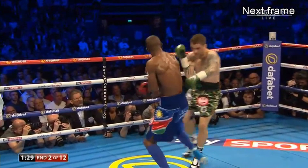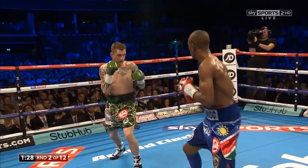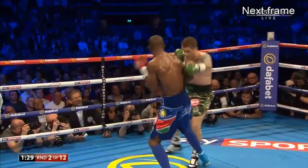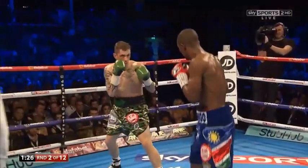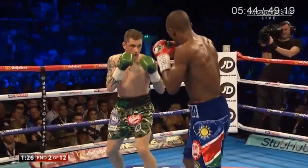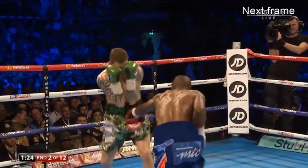He doesn't really control Ricky Burns, and Ricky Burns isn't trying to counter him either. He gets a little counter in there. I guess he doesn't really. It looked like he did with his left hand, but I was so focused on Indongo's left hand that I wasn't really paying attention to it. But he doesn't control Ricky Burns after that shot. So he's going to be really open for counters when he fights a better fighter, i.e. Terence Crawford.